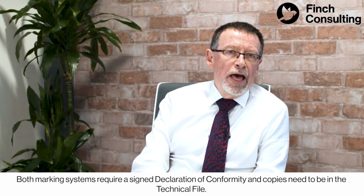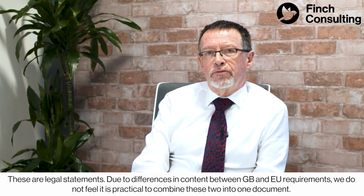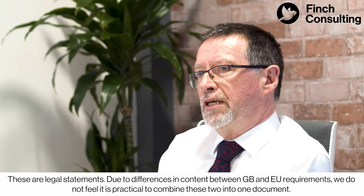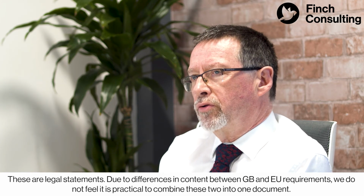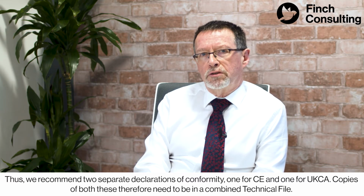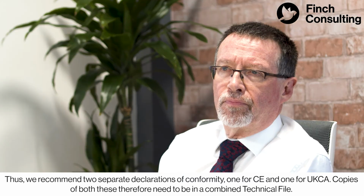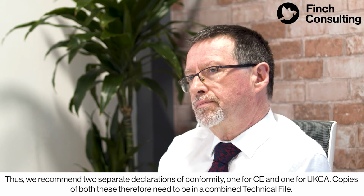Both marking systems require a signed declaration of conformity, and copies need to be in the technical file. These are legal statements. Due to differences in content between GB and EU requirements, we do not feel it is practical to combine these two into one document. Thus, we recommend two separate declarations of conformity, one for CE and one for UKCA. Copies of both these therefore need to be in a combined technical file.